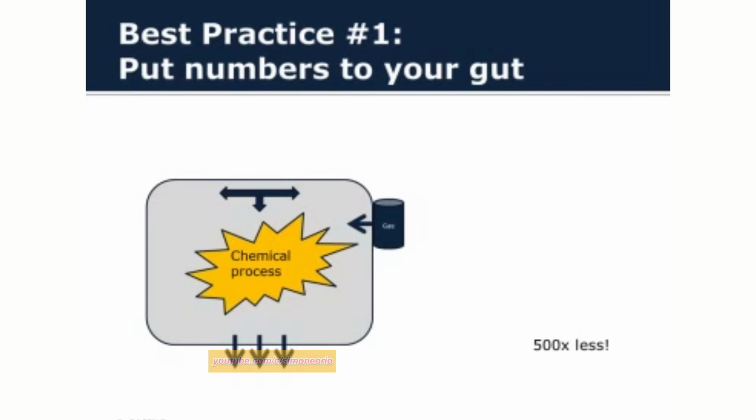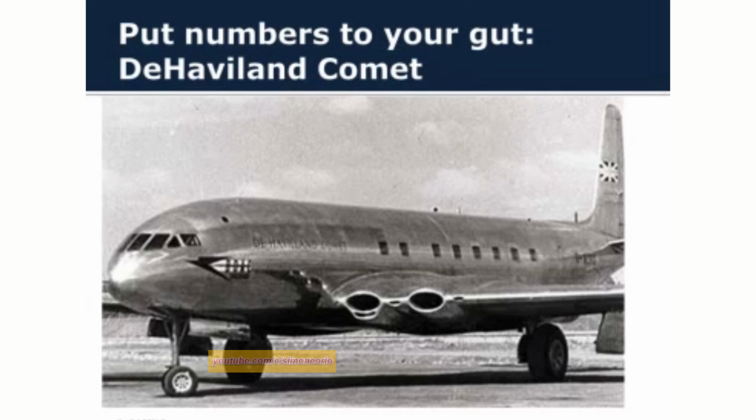One other good example, let's look at a sad example. The de Havilland Comet was a passenger plane made after World War II, and it was trying for blue oceans as well. It was the first aircraft with an all-metal skin. It was the first pressurized passenger aircraft. It was going to fly 2 times faster, 2 times higher, 2 times farther than any previous propeller-driven aircraft. Right? It was the first jet passenger. It was going to usher in a new era of luxury jet travel.